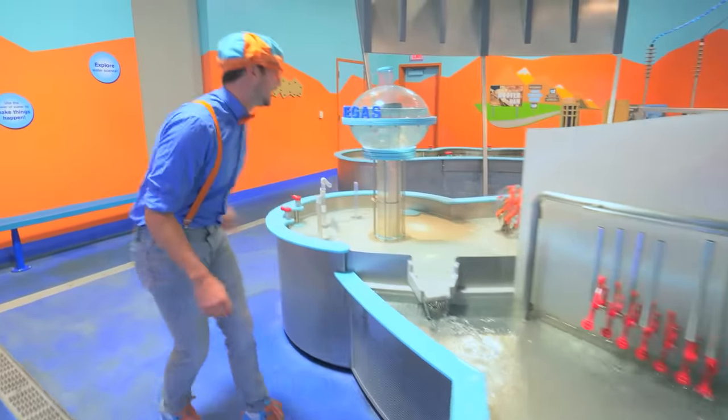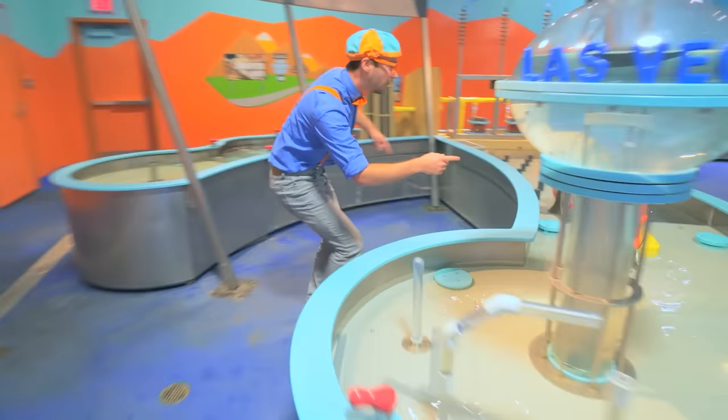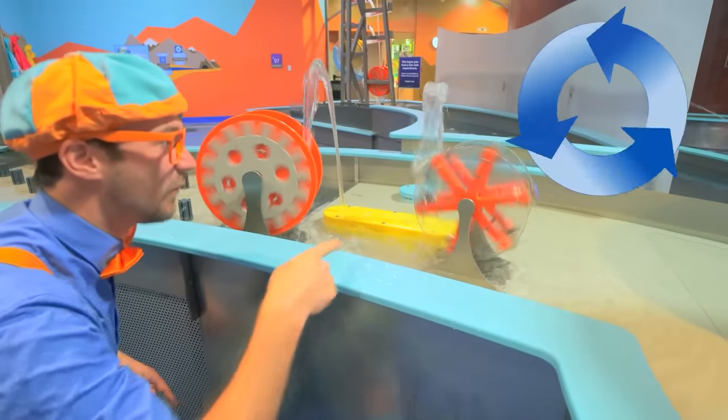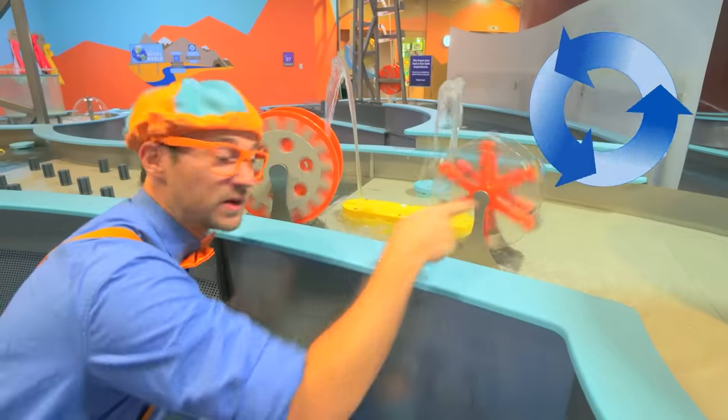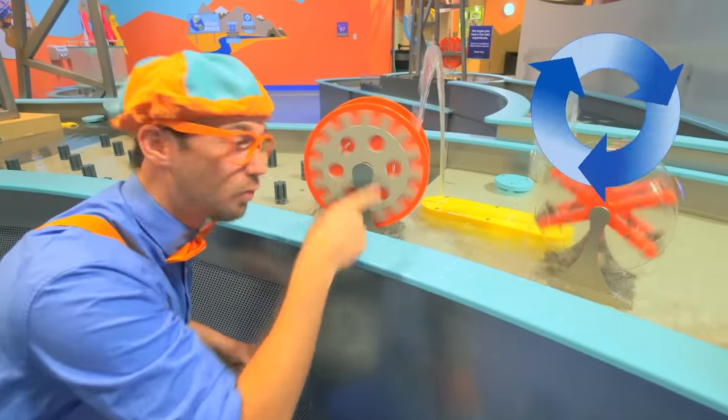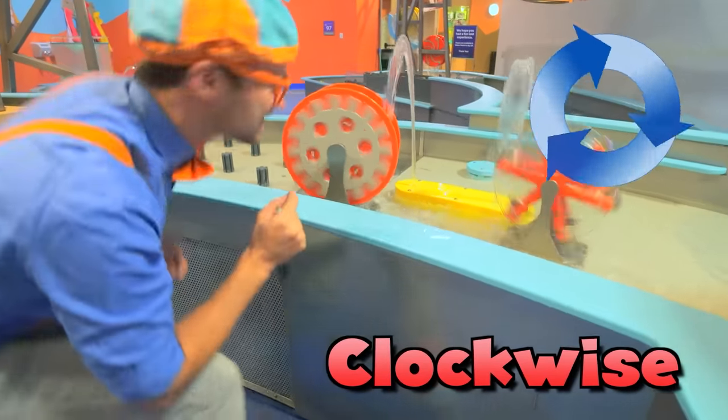Oh, what's this over here? Do you see these two things spinning? Wow. Yeah, that one's going counterclockwise, and this one is going clockwise. But hey, check this out.